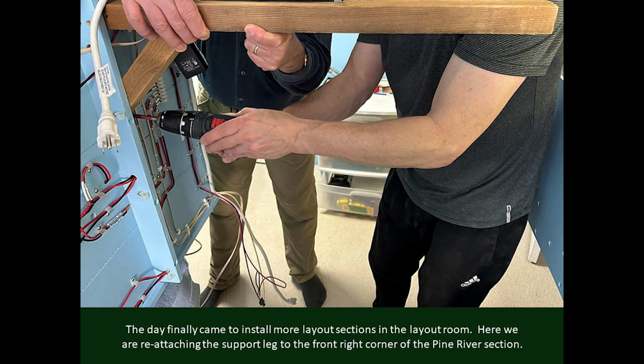To cap off the month of February, five more layout sections were installed in place. The first of these was the Pine River section. This is the largest and heaviest section of the layout. It's 8 feet long and it widens to 28 inches where it adjoins the helix. Here we're reattaching the support leg at the front corner.